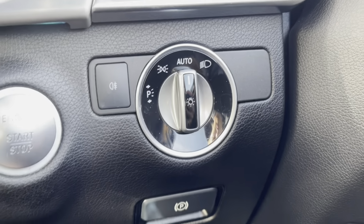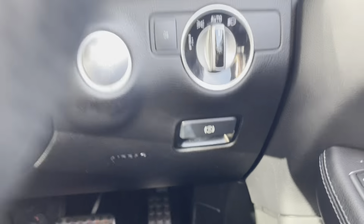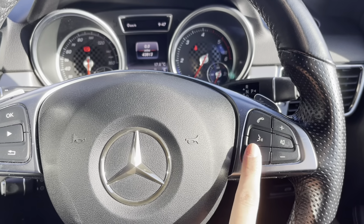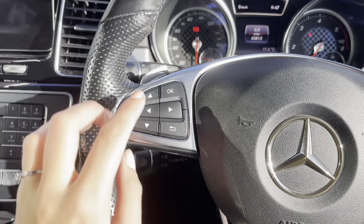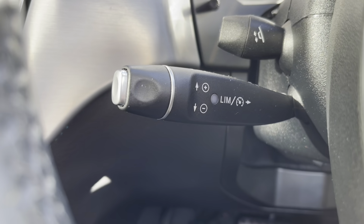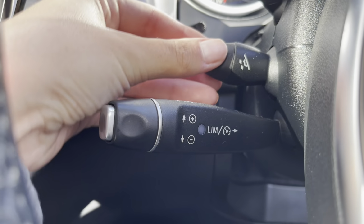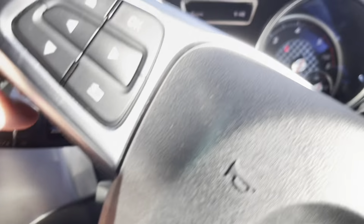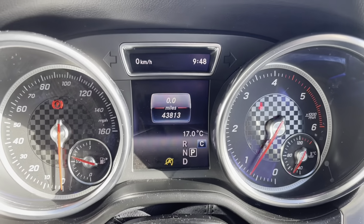You also have your different light adjustments. And on your multifunctional steering wheel, you will find your hands-free options, volume controls, and of course cruise controls, located on your steering column, allowing you to travel at a constant speed. You also have the steering column adjustment, which is electronic.